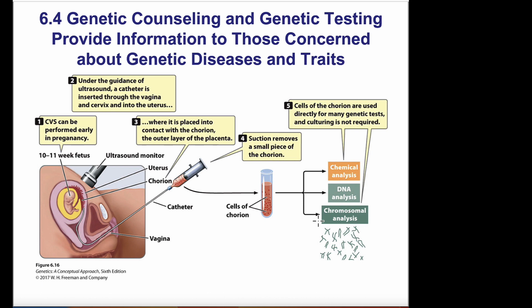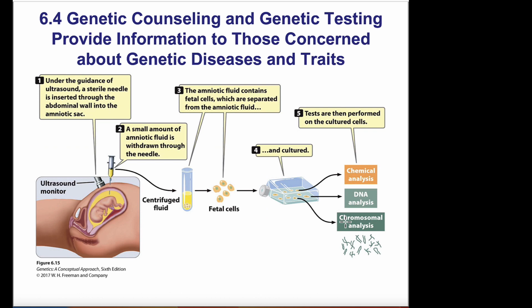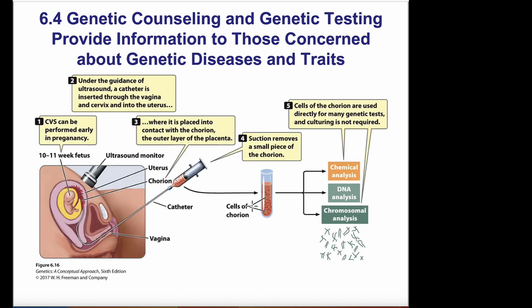Or you can do a chorionic villus sampling, or CVS for short. This is another procedure for obtaining fetal cells for genetic testing. The difference is they go with a catheter through the vaginal area to obtain cells from the chorion, and then they're able to do those same analyses. However, this one tends to be a little bit more invasive and, if something is done improperly, just like with amniocentesis, you can cause disruption of the placenta from the vaginal wall, or rupturing of the placenta that can result in a miscarriage.